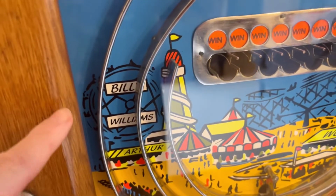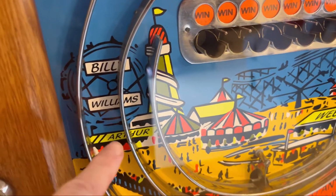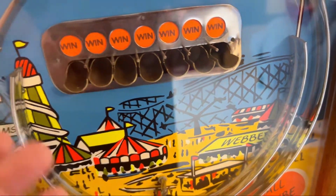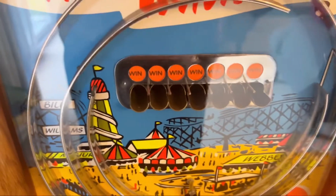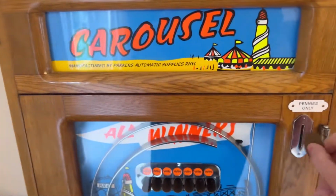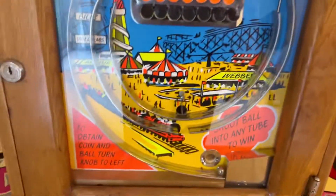It should also be said Parker's also had similar Allwins with just as superb bat flashes on. Along with this Carousel, they also produced the Big Top, Golden 12, Photo Finish, and the amazing Journey into Space, among others. And it's well worth collecting each of them if you can.